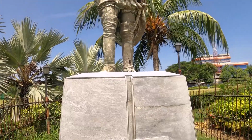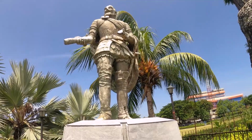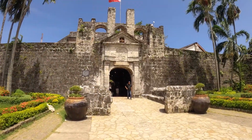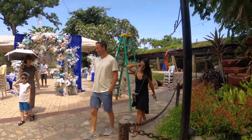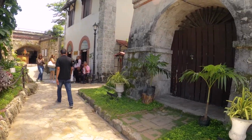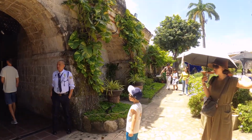Colony of Spain. So this place is called Fort of San Pedro by this guy. That's the gateway. Okay, it's the sign of Fort of San Pedro. Actually, the entrance fee is 30 each and they asked me which country I'm from. It's kind of like they charge a different price for different countries, so I'm not sure about that.